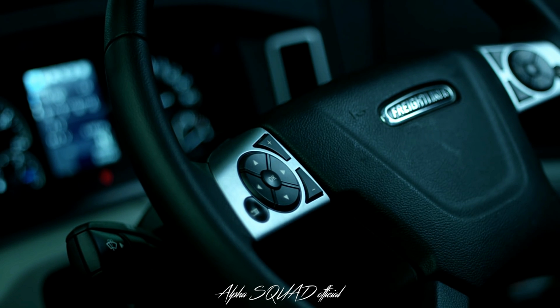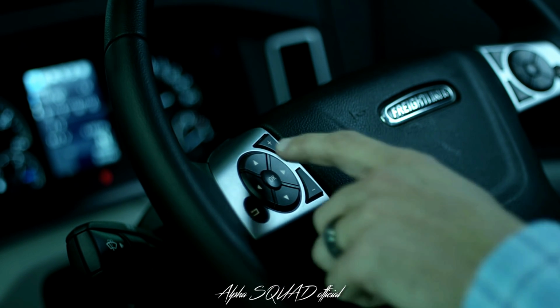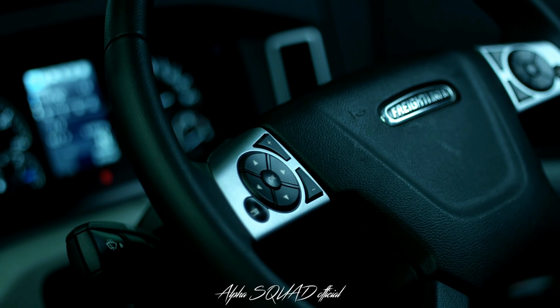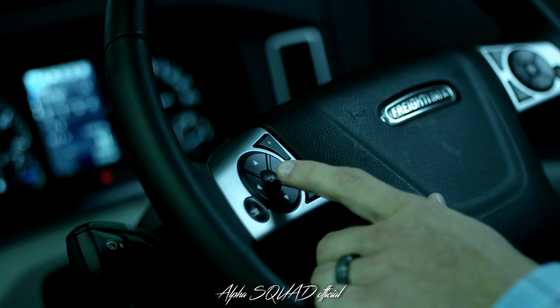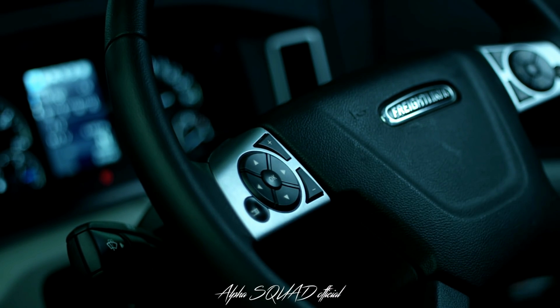Left side of the steering wheel, we have main buttons that interface with the ICU, as well as the radio volume adjust up and down. For the main ICU controls, you have the 4 directional arrows, up, down, left, and right, with the center button being OK, and then the back left button being your back button.